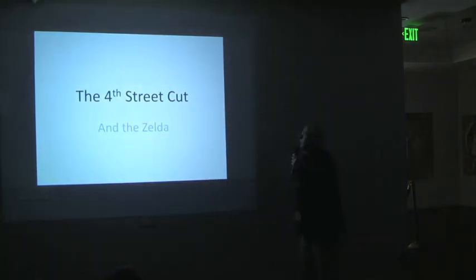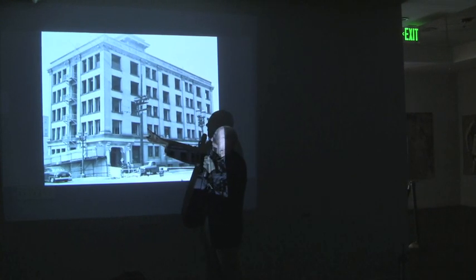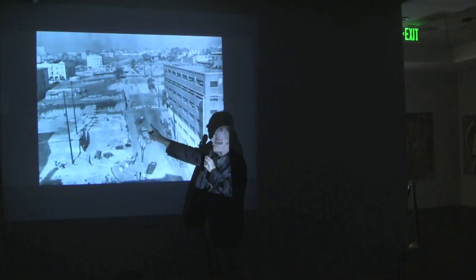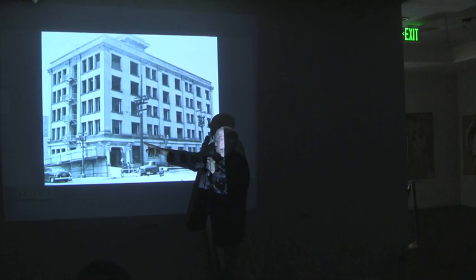The next thing they did was the 4th Street cut down on the south end of it. And this is what happened to the Zelda. Here's the Zelda. Remember, I mentioned that before. It's an apartment building. Go back. This is in 1954 when they're going to tear it down.